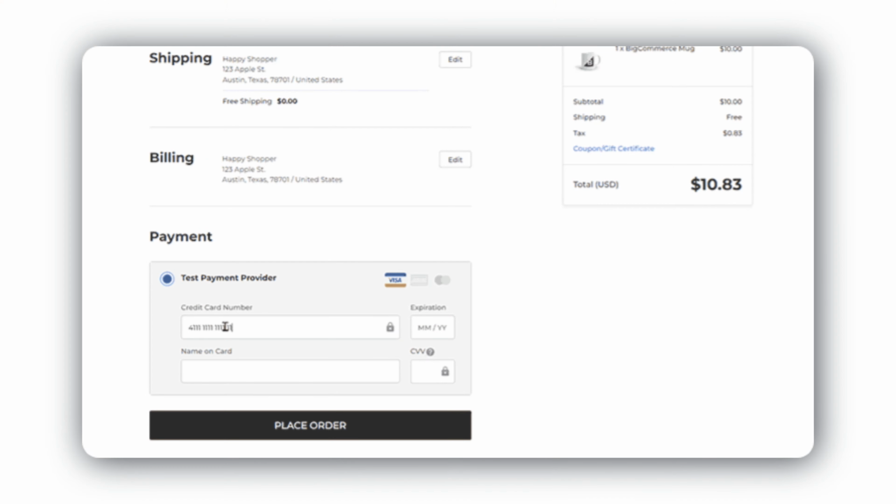So there you have it, a few more ways to convert as many of those lost carts as possible. If you implement everything I mentioned in this video, then you'll be able to recover thousands of dollars in carts that might have otherwise been lost forever.